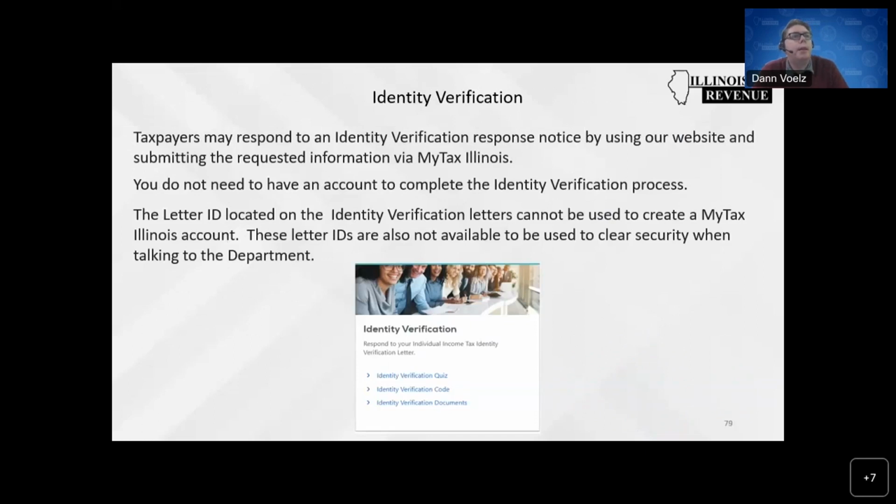In many cases, we will send out letters needing to verify an individual's identity. You can respond to these notices by using our website and submitting the requested information to MyTax Illinois. You do not need to create an account to complete the identity verification process. In fact, the letters can't be used to create a MyTax Illinois account, nor can they be used to clear security when talking to the department.